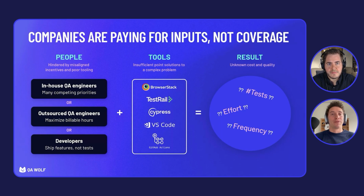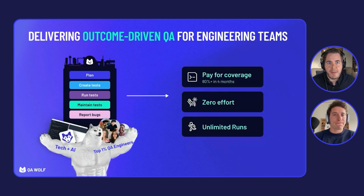Right. And of course, you talked about how here at QA Wolf, we're actually trying to really change that by focusing on business outcomes. So I want to take things a step further here and learn a little bit more about what you mean by that. What sorts of results have you and the team been able to deliver with the technology that we've built here at QA Wolf?